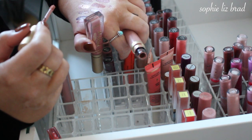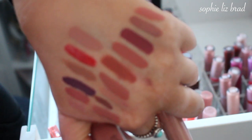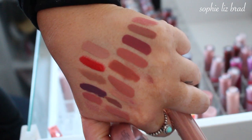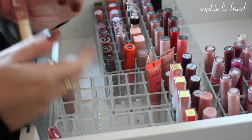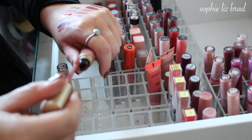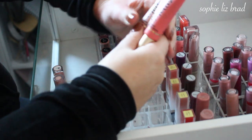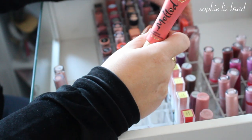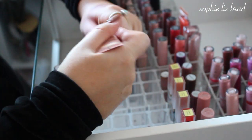Oh my gosh. That NARS red one has bled so much. I don't know if you guys are going to be able to see. Look how much it's bled. You don't really want that. Ooh, I'm scared now. And then that one. I like both of those. I'm going to keep both of them. And I've got these melted ones, which I think I'm just going to keep melted sugar and then get rid of melted coral. What does melted nude look like?